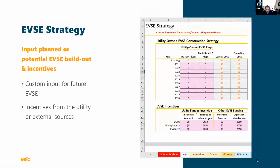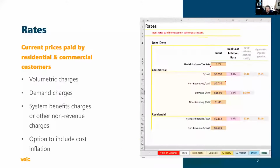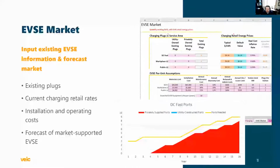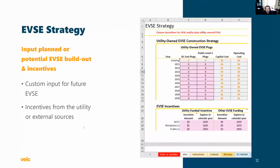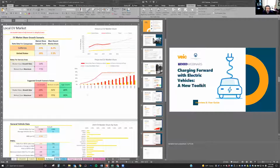Another thing here that's really cool is your incentives that you offer for installing charging. If you decide to offer incentives, that also has a really cool interactive effect with plugs supplied as it approaches meeting the ports needed here. So yeah, let's dive right into it. Let's take a look at the tool.